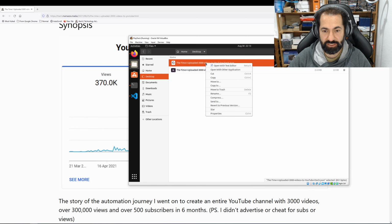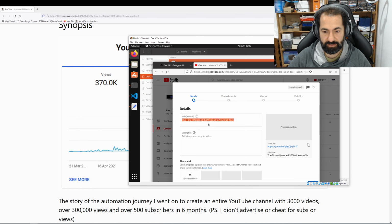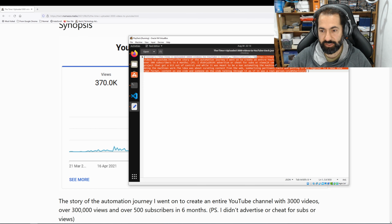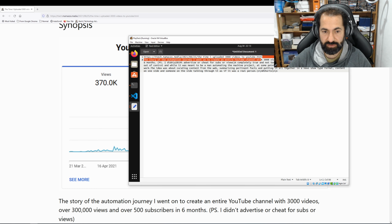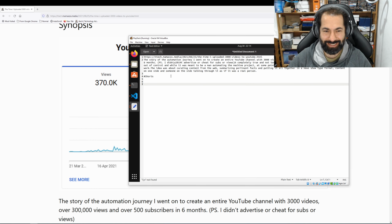So quite often I'll end up needing to change some of the data. So let's check. That actually looks like it came out pretty fine. And for the summary, this is going to need a bit of work. So the new lines are going to have to actually be new lines. New line with a new line, replace all, wrap around. This doesn't feel like it worked. Search backwards. There we go. Okay, live demos are always amazing.